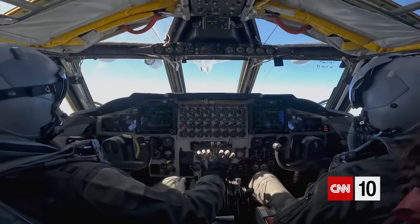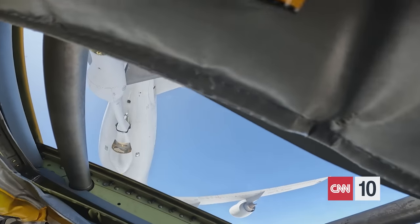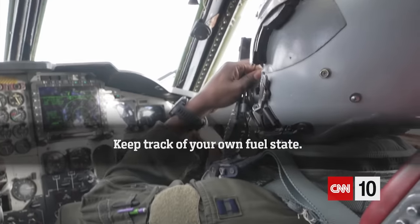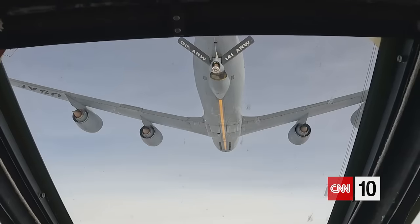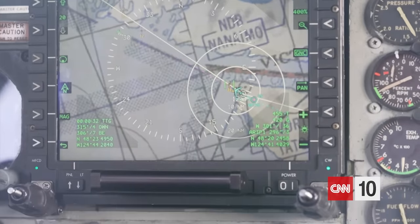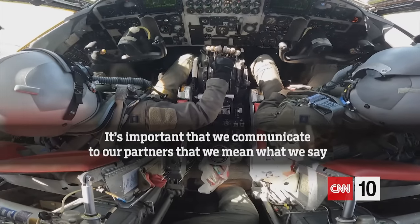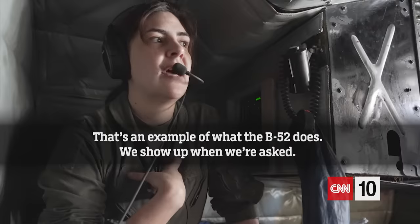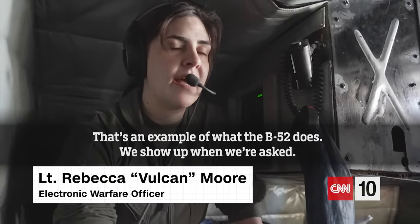Tango 1, contact. Five hours into the flight, we hit our first of four aerial refuelings off Alaska's coast, taking on as much gas as we can. Keep a track of your own fuel state. I'd like for you guys to stay with us all the way to Yankee Zulu Papa. After an hour of formation flying during this refuel, we arc out over the Pacific and towards Japan. It's important that we communicate to our partners that we mean what we say when we say that we're committed to our alliances. That's an example of what the B-52 does. We show up when we're asked.